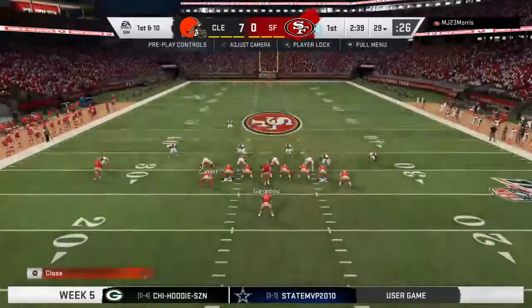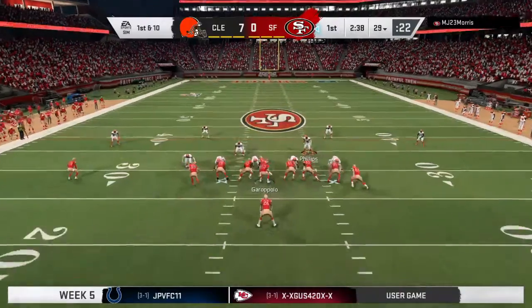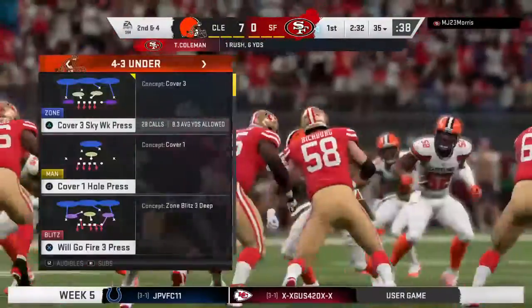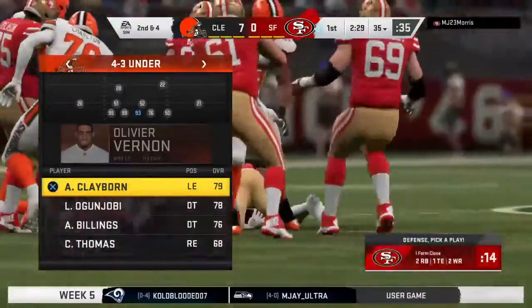Here we go. Garoppolo going to bring the Niners up here, 1st and 10, just shy of the 30. A first carry for the former Falcon, Tevin Coleman. And he'll be tackled at about the 35. It's a 6-yard gain on the ground, and that'll make it 2nd and 4.